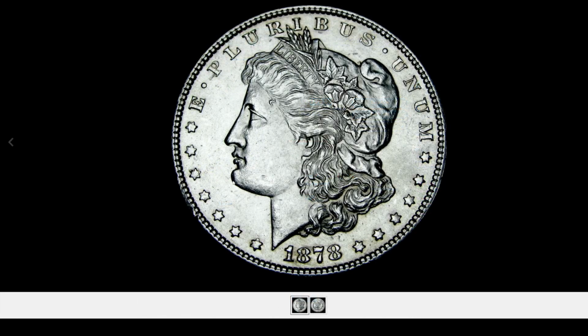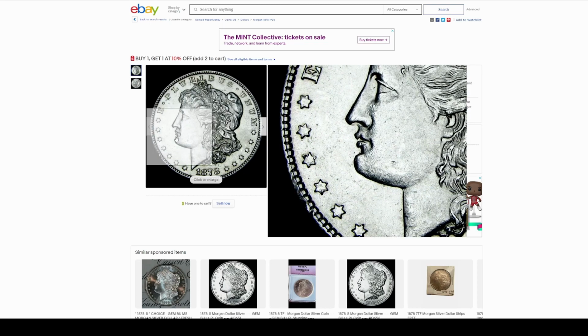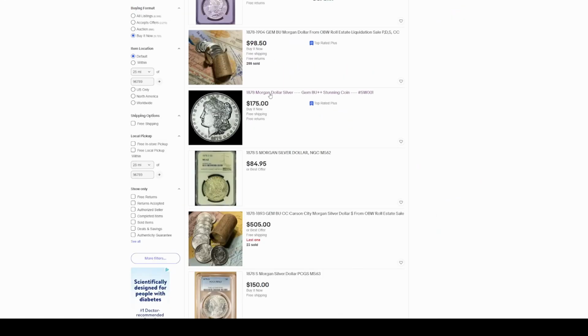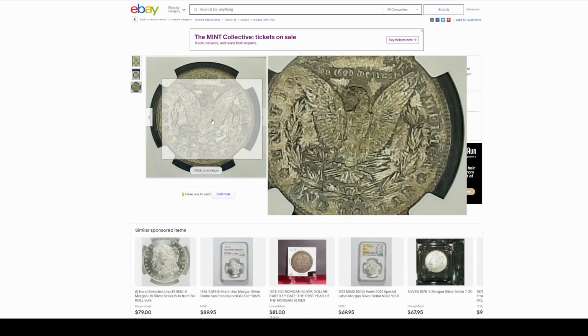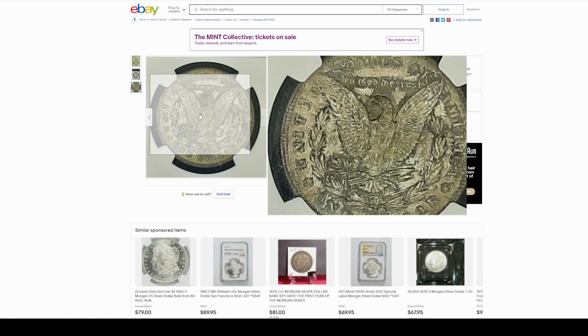I mean, it looks fairly decent, but it's not certified. The pictures are horrible, and I personally would just pass on it. And for somebody who has been selling so many items, I would think that person could make a little bit better effort to represent the coin better. This coin looks absolutely horrible. The picture quality is insanely, ridiculously horrible.